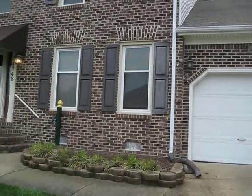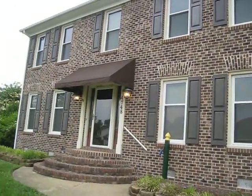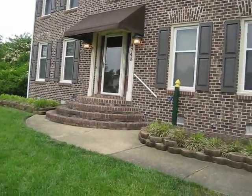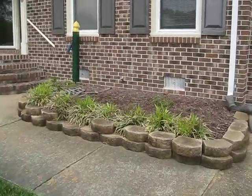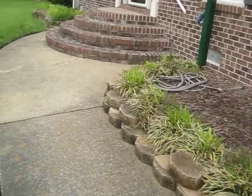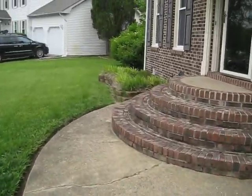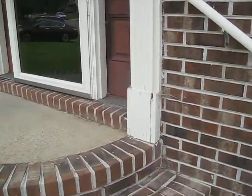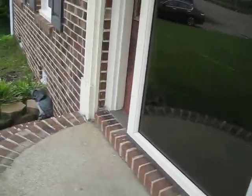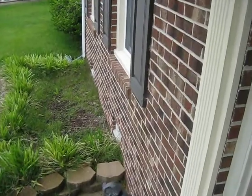Today we're in the Salem Woods section of Virginia Beach, and we are at 4748 Longmont Road. This 2,600 square foot home was built in 1986, and it features 4 bedrooms, 2.5 baths. Let's take a look.